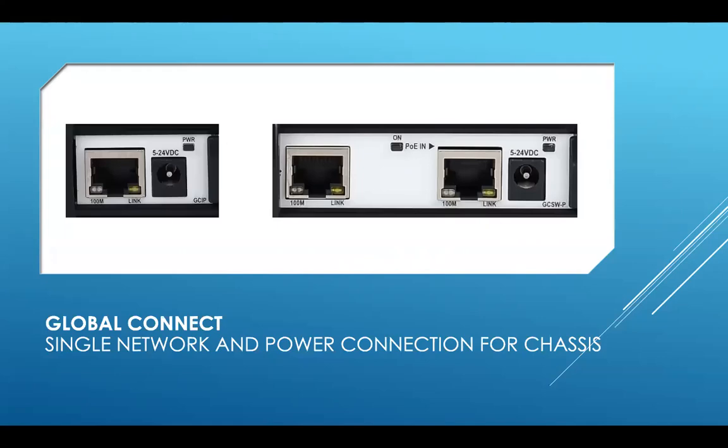The double port Ethernet module also has one other feature, which is that it's able to be powered via PoE. So that right Ethernet port there can take PoE in, or you can also power it via the barrel jack with the included power supply as well.